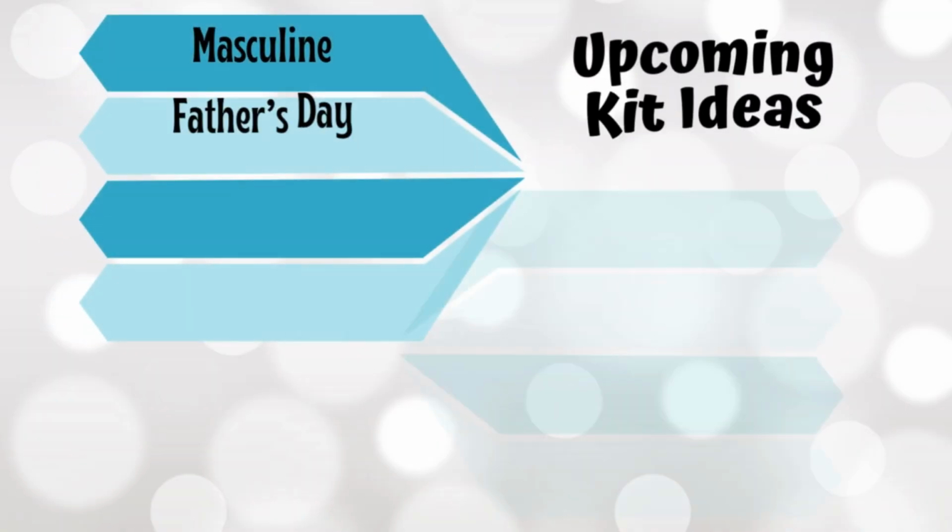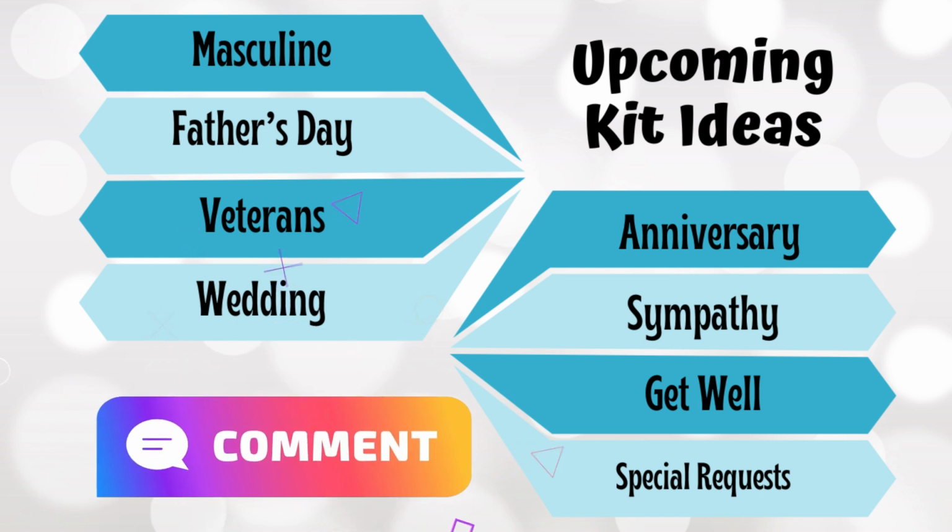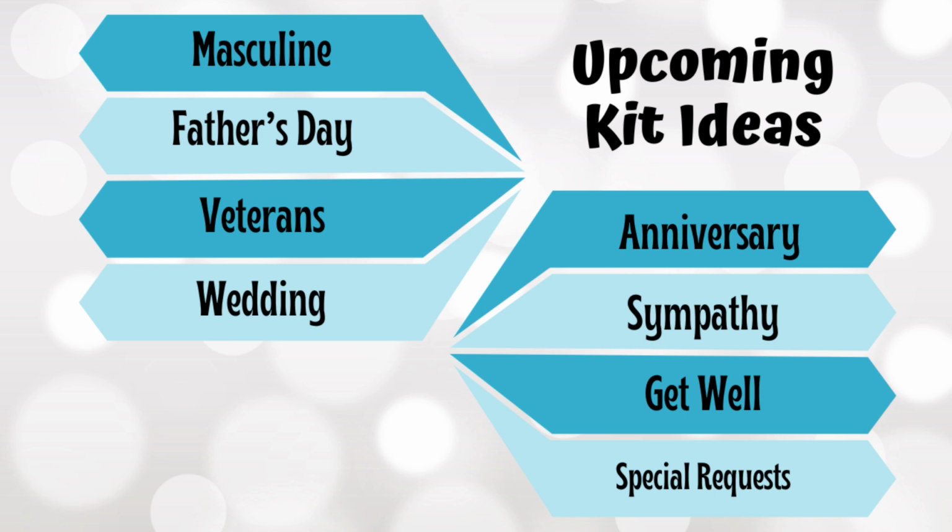For kits coming up, we have a masculine and Father's Day kit. And if you have ideas for sentiments for veterans, I would love to know. I've had quite a few requests, but I am totally out of my league there and could really use help with wording. So if you just put those in the comments below, that'd be amazing. We'll have an anniversary and wedding kit, a sympathy kit, and a get well / have a feel good day kind of kit. If you have ideas for wording or jokes or puns for any of those, I would love your input.